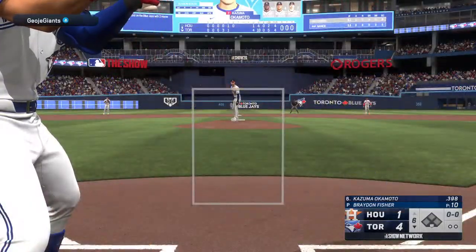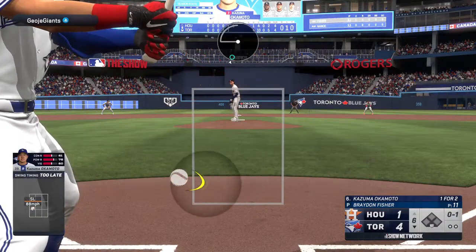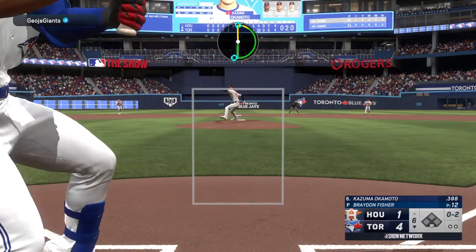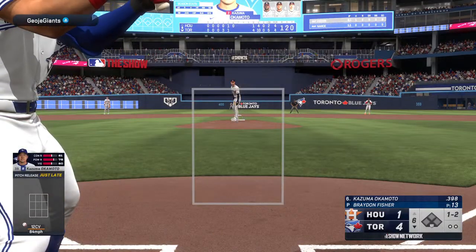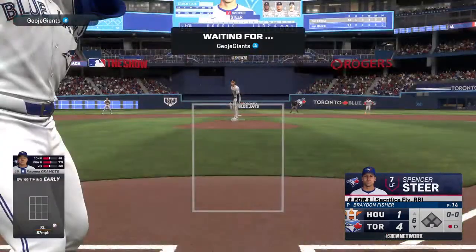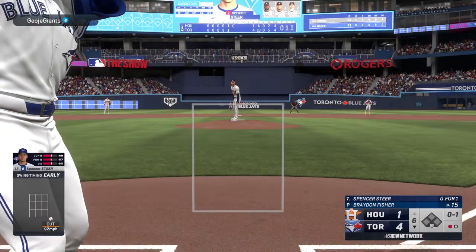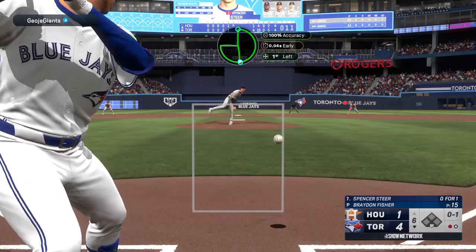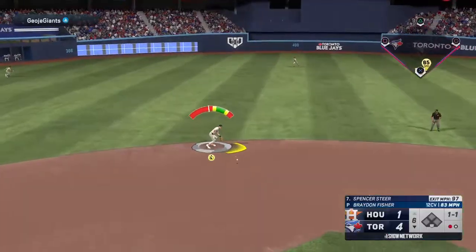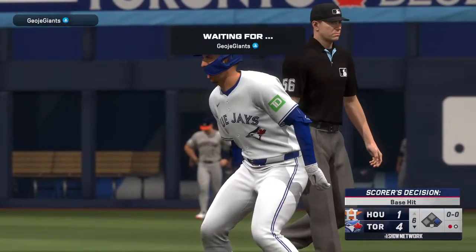Bottom of the 6th inning. And now for the Jays, Kazuma Okamoto. That finds the mark on the inside corner. Cuts and misses. It's a strikeout. Spencer Steer, the next to hit. And first offering is fouled off. Ground ball up the middle. Oh, can't pick it up cleanly. Safe at first. No play. We'll see how they score this. For the Blue Jays. One down.